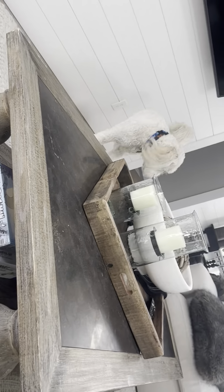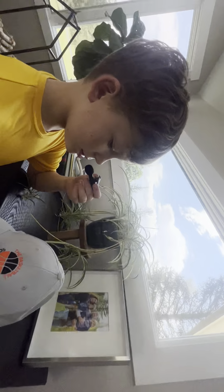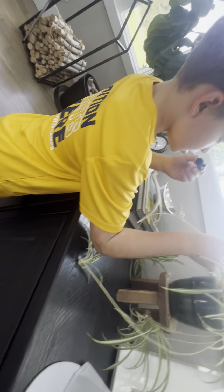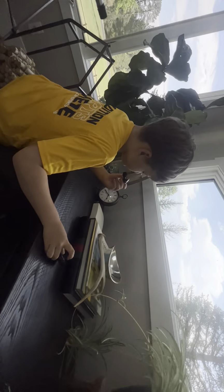What are you doing? Okay, over here we have a beautiful family picture. Beautiful family right there. A hat. Basketball special house. A plant, which is awesome. Oh, guys, this is crazy.